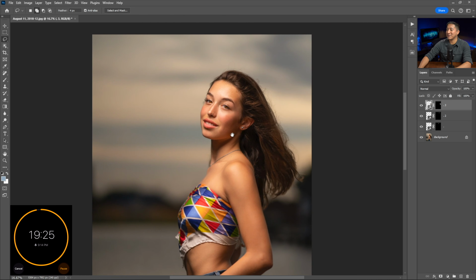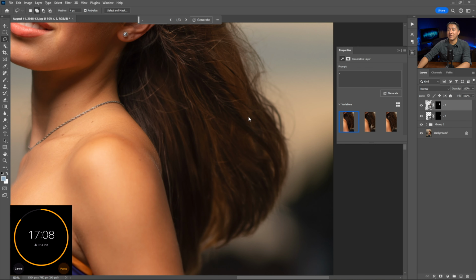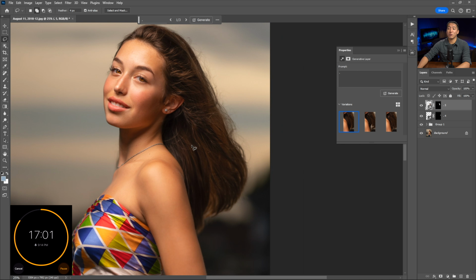Oh my gosh, my mouse is being weird, my computer is being weird. I will just generative fill this whole hair section, and then I'll continue. Oh, okay. So I have done a little bit of generative fill to this lower section, but I did want to see how this whole chunk of hair looks after the generative fill, and it looks pretty good.